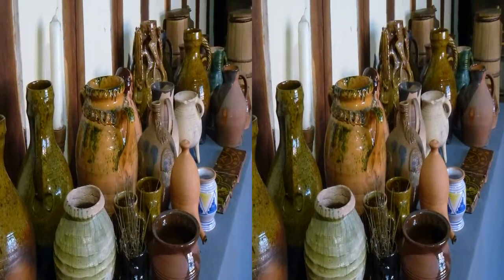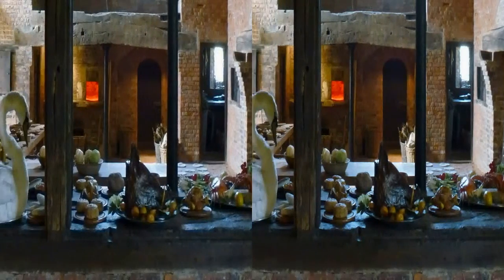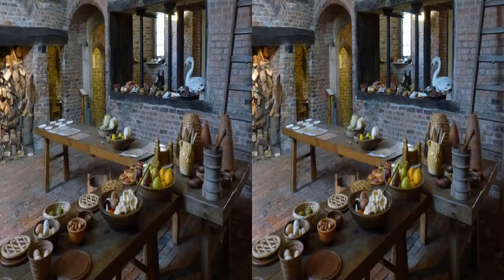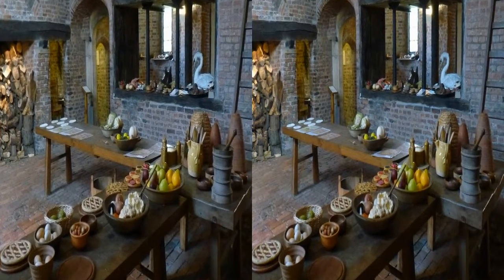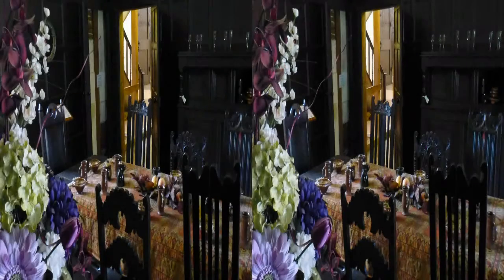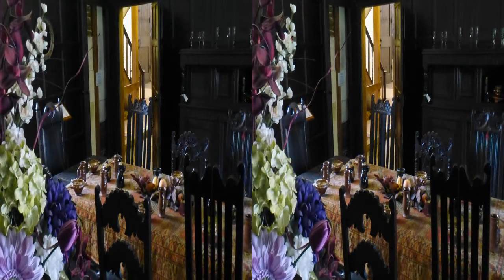In the west range, we explored the medieval kitchen, one of the largest and best surviving in the country. The large fireplaces here were used for cooking on an industrial scale. The so-called panelled room in the east wing was once painted pale green. This was covered with dark varnish during the Victorian period.